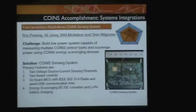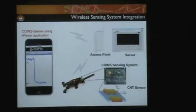It can also do heater control if it needs to heat the devices at all, for example, for that nanoparticle sensor. It has an onboard CPU, a microprocessor. It has a radio that's compliant with IEEE 802.15.4. And it has wired USB communication links. It also has energy scavenging capabilities and can charge batteries. And so we've taken this coin sensing system, as we call it, and we've mounted different types of sensors on there.